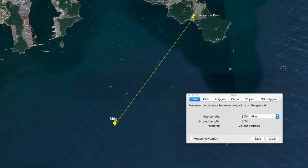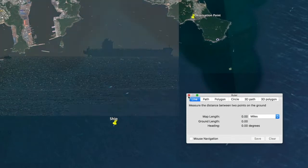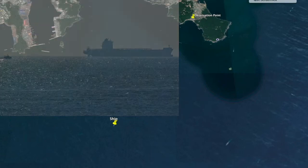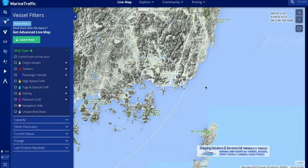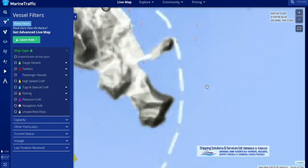Now when we put that into the curve calculator, let's see what it shows what you should be seeing. There's nothing hidden, which is kind of what I was seeing because my original observation height was 38 feet. But that's not the end of this story. I just want to show you quick how I found that particular ship once I had identified it in the ocean.